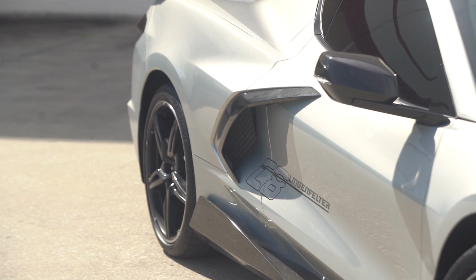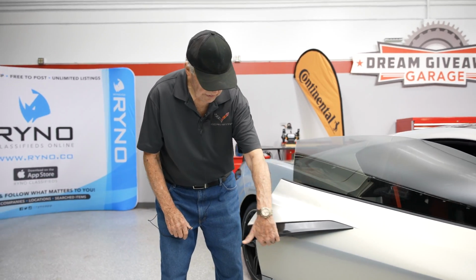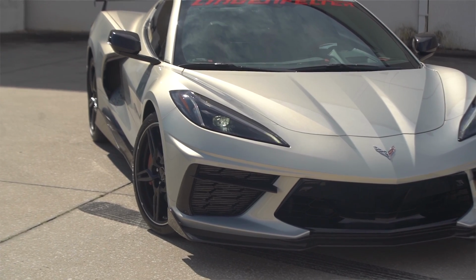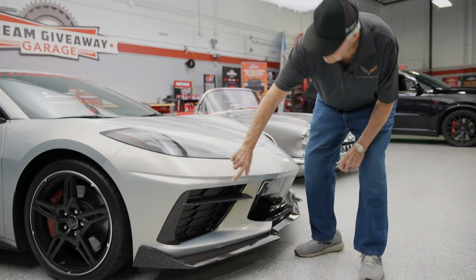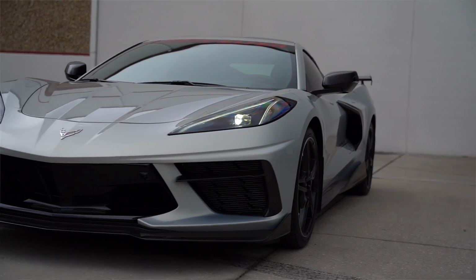This is the air intake system for the car. And the door handle is under here, so you have to reach under to open the door. In addition to that, there are two radiators on the Z51 package. There's one in here for the transmission. There's one in here that's an engine oil cooler.